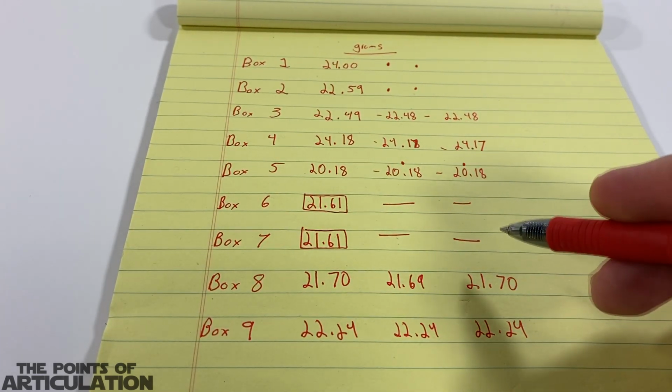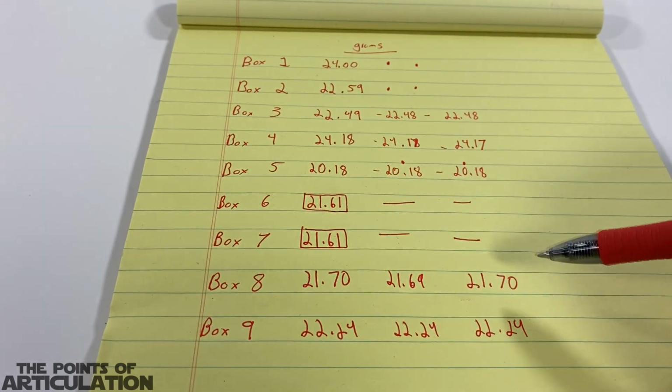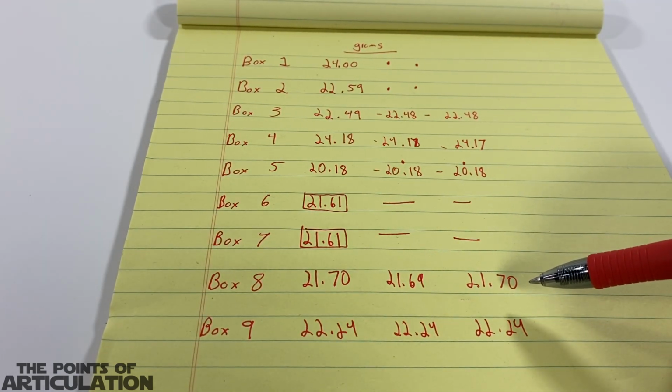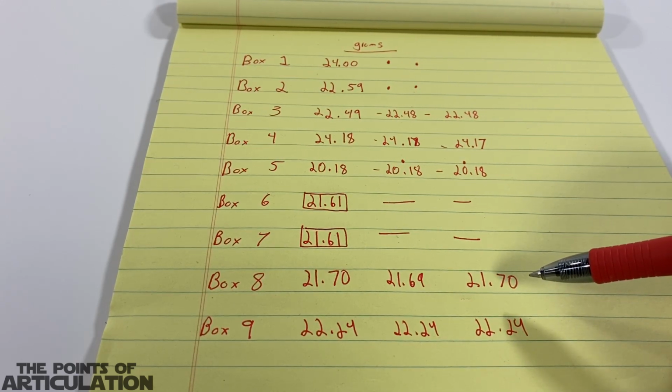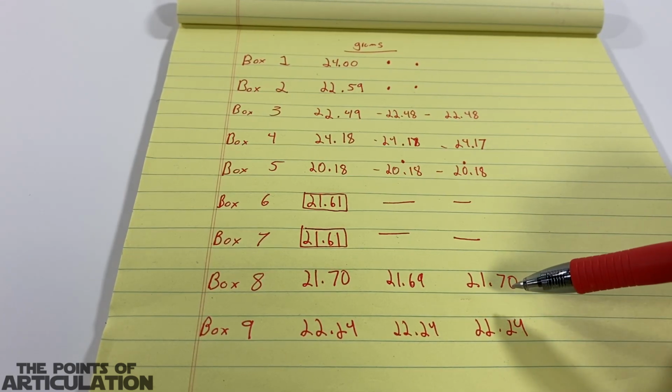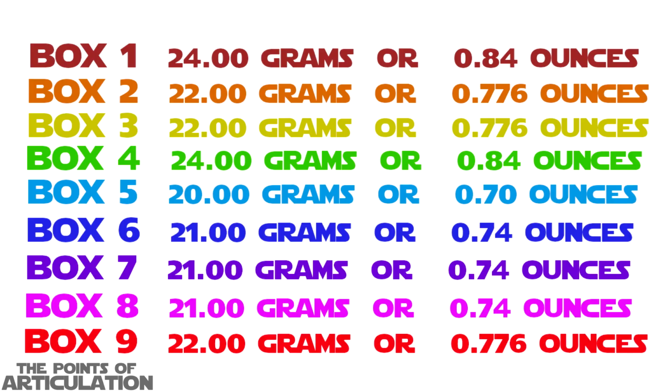So looking at my handy-dandy notebook here, we can see there's a bunch of numbers written down. What I did was I took measurements of each box a total of 3 times. If it was the same weight, I just put a little dot or a mark next to it. Some of them I did write out, but I'm gonna clean this up for everybody so that way it's more readable. Alright, now this is much better than looking at that chicken scratch in the notebook.